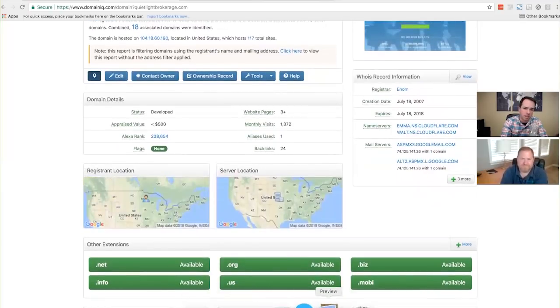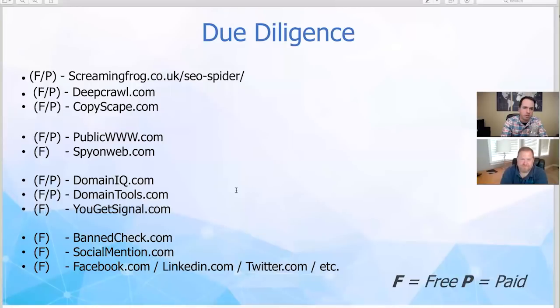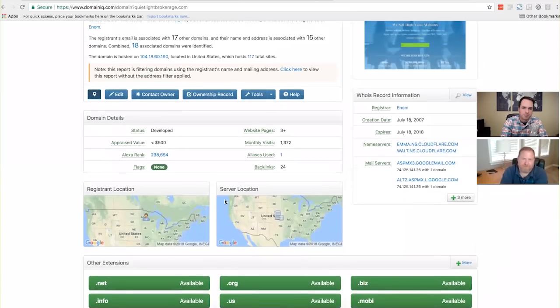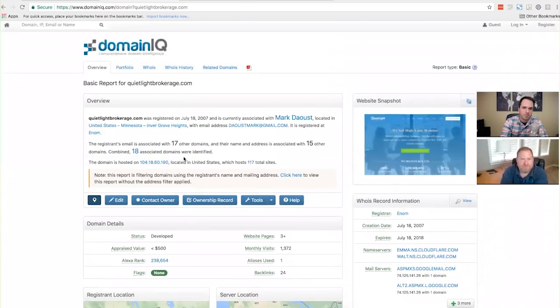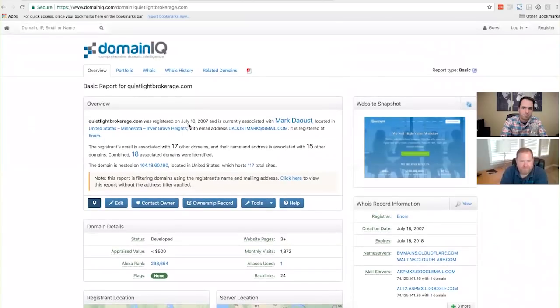Obviously, a tool like Google Analytics is firsthand. You're going to want to use that first, and then these tools are being used to fill in the gaps. Yeah, and also know what a tool is good at. So like that last one, you're not going to use that tool for the appraised value, right? That's nonsense. But if you scroll up a little bit, let's see here, click on ownership record in the blue buttons there.